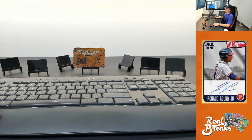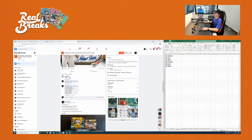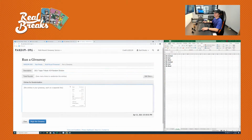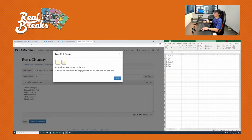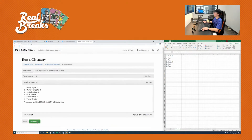All right, and speaking of randoms, we've got a random division here. I'm going to switch you guys over to the desktop. This is Tribute number 24, Random Division. I'll go down, grab our list of names. Brad Casey on bottom, Keith Jennings up top. 6 spots for 6 different divisions. Dice roll must be 4 or higher. 6 rounds. Good luck, everyone. 1, 2, 3, 4, 5, and final round 6.